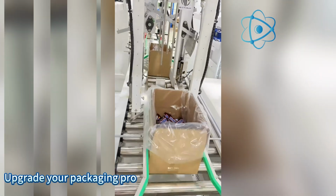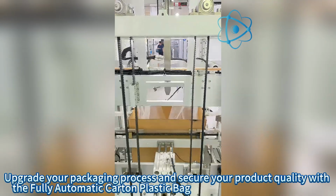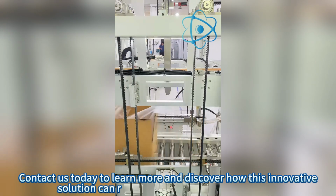Upgrade your packaging process and secure your product quality with a fully automatic carton plastic bag lifting and sealing machine. Contact us today to learn more and discover how this innovative solution can revolutionize your production line.